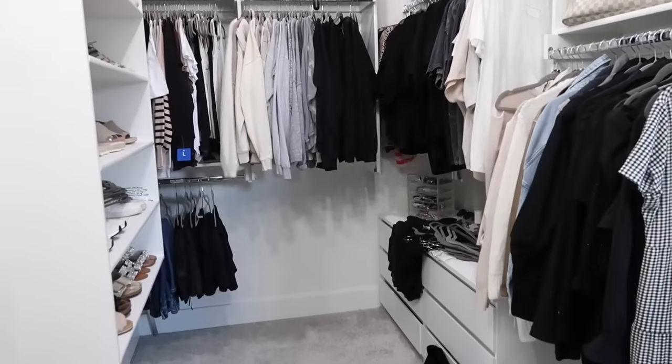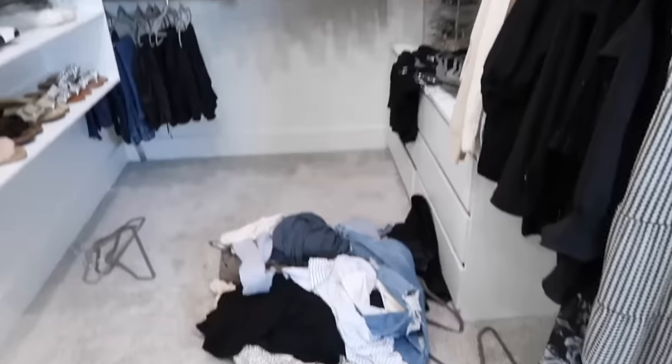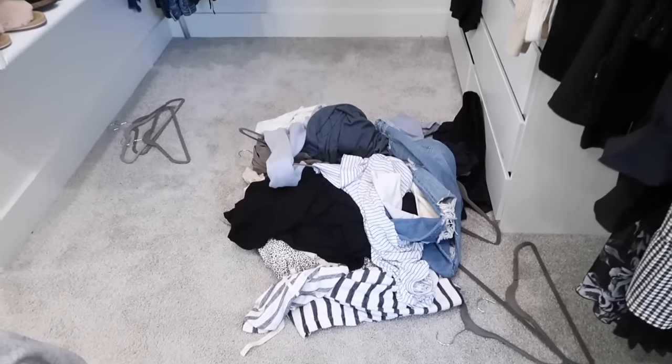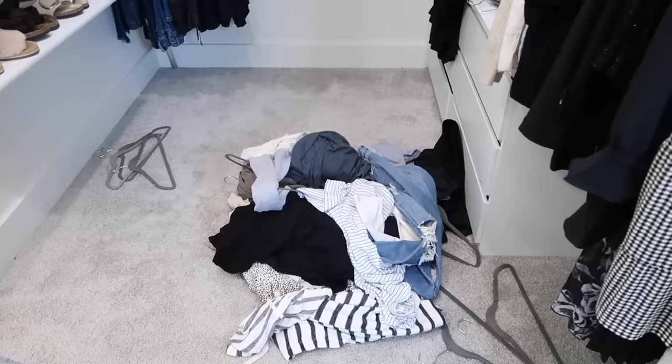We did so good. I need to go back through here and tidy it up. But I don't even think you can tell by the pile on the screen. I got rid of so many things. I'll try to count it as I fold it and get it up.